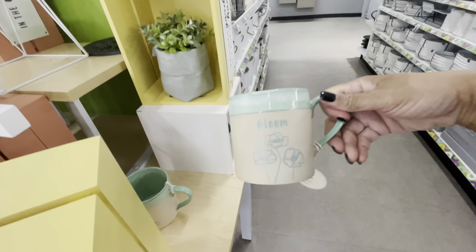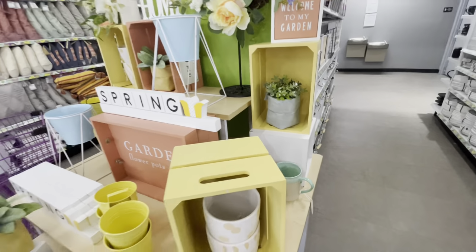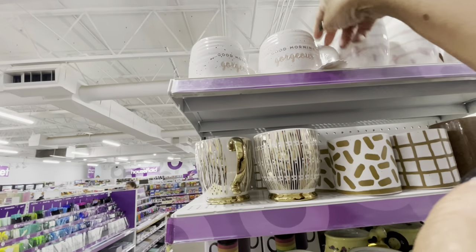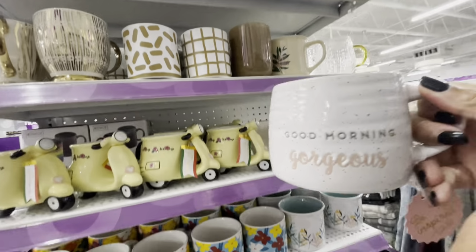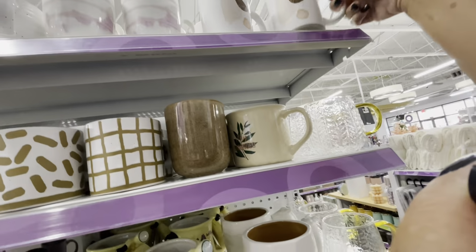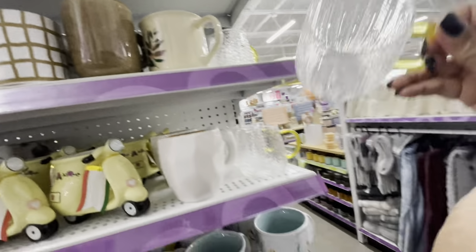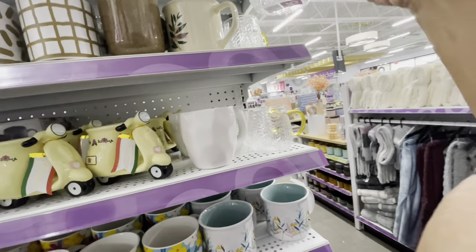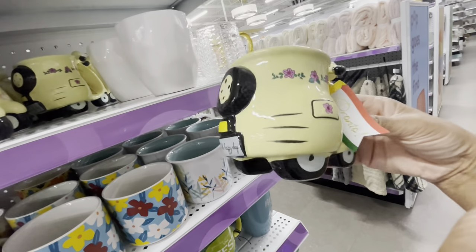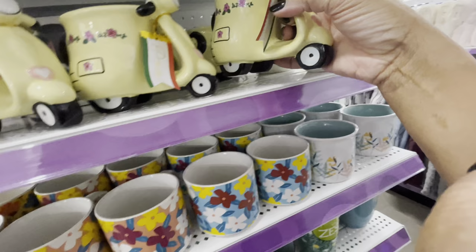Here's some mugs here. Bloom. These are four. All right, guys, and a lot of little cute mugs they have up here. This one says, "Good morning, gorgeous." That one is really cute. It's pink on the inside. Let's see, this one here. They also have some glass ones here as well. Those are really pretty. Look at these little mugs right here, guys. Those are really cute. How cute. These are going for five.